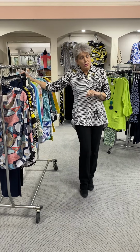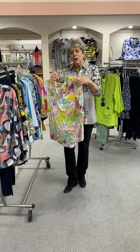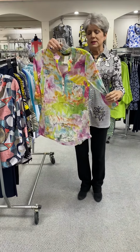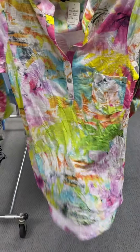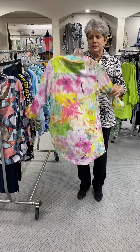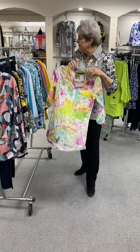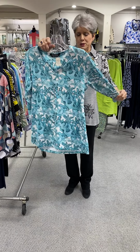The next tops I'm gonna show you are Tango Mango. And this is a line that we have not carried in a while. This is in a cute, kind of like a crinkle fabric, nice and lightweight. Got the button front with a little pocket and the collar, kind of like a mandarin collar. It's priced at $69.